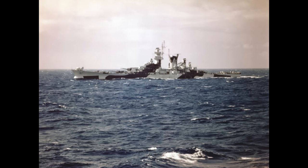After Operation Magic Carpet returning US troops back to the continental United States, and the subsequent reduction of the US Navy in size, the ships were seen as too expensive to run as cruisers when so many fresh out of the production yard Baltimores were available, and they weren't strong enough to keep around for battle line uses when the Iowas were around.